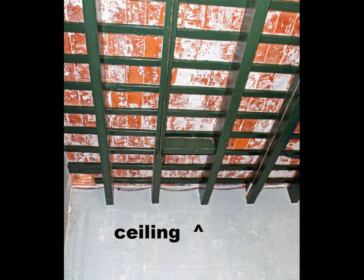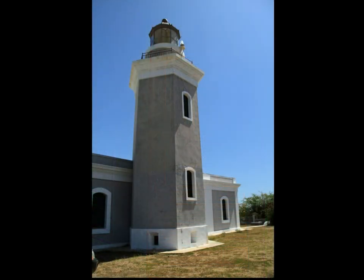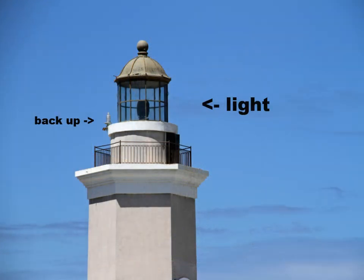Now that we've had our termite lesson, take a look at the construction now of the lighthouse. Cement walls, but wooden ceilings. This is how you would get up to the lantern room if it were open. There was no going into the lantern room, but from the outside you can see the light and also the backup light.